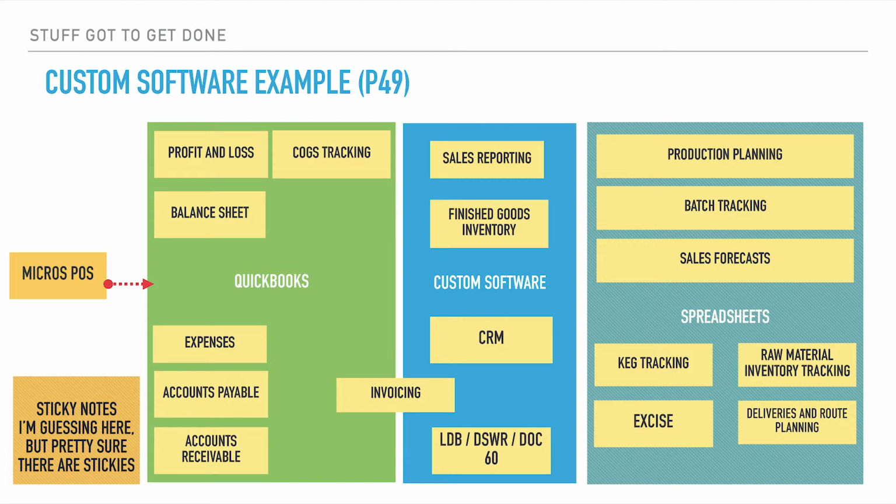You can see invoicing straddles QuickBooks and the custom app. They have to manually enter all the invoices, like they double enter it. So they enter it into the custom app and then they enter it into QuickBooks later. So there's some inefficiency there, obviously. QuickBooks does all the stuff you would expect it to, and then they have spreadsheets for everything else, and Evan's going to talk about that a bit.